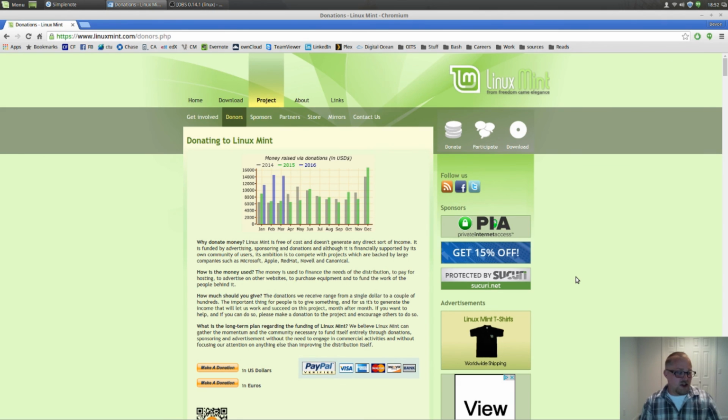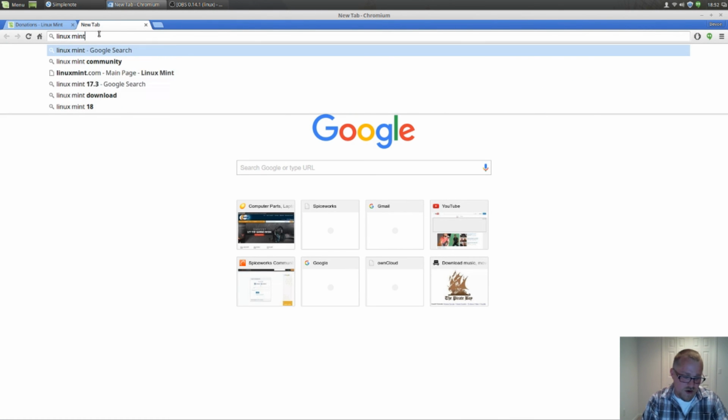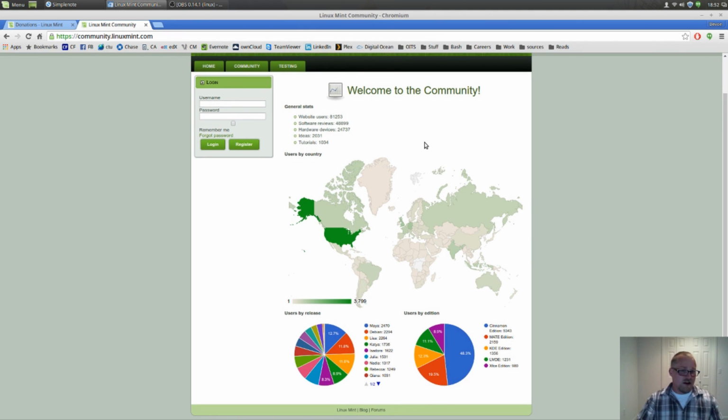And, I mean, it's huge. It's huge. So I found that to be really cool. The next thing I wanted to also show off is the Linux Mint community page. Okay, this is a really cool website. I can't exactly remember my user logon, but it's cool. You don't have to have a user logon. It doesn't necessarily stop you.